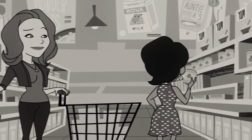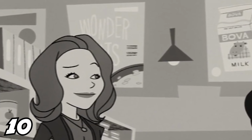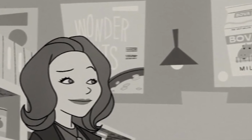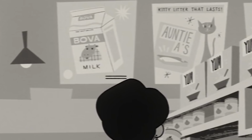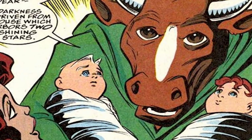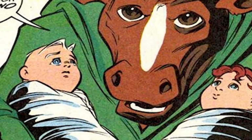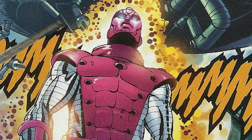She shows up in the actual episode pretty soon. But up on the logos behind here on the wall, you see Wonder and its cereal of some kind. Obviously, that's just another reference to Wonder Man. You see Bova milk because Bova was the character that helped save Scarlet Witch and Quicksilver as babies, giving them to their foster parents, the Maximoffs. He was working for the High Evolutionary too.